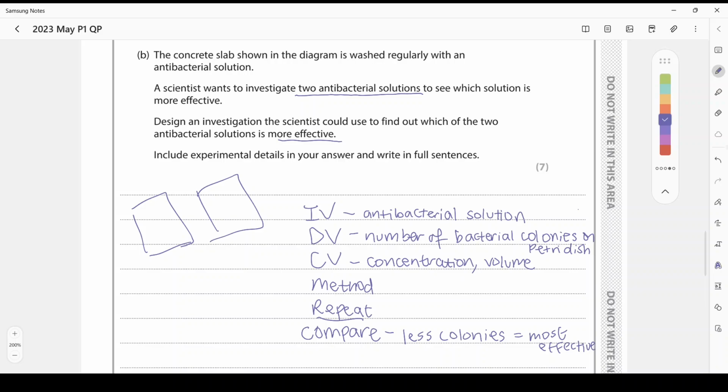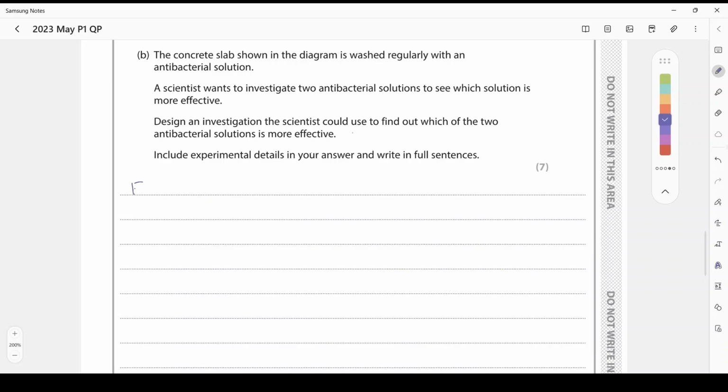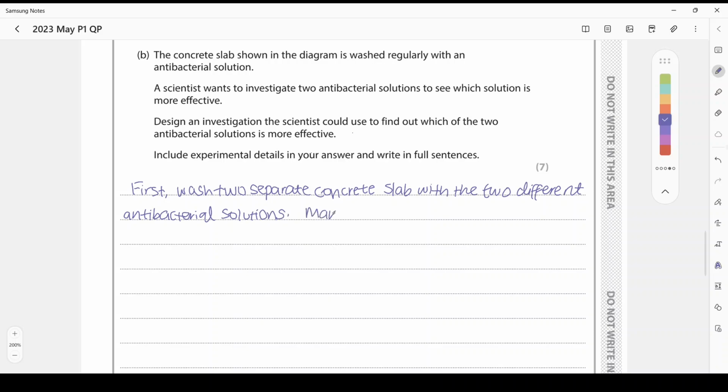All right. I'm going to erase this. I'm going to write out the answer. All right. So first, wash two separate concrete slabs with the two different antibacterial solutions. Make sure that the solutions have the same concentration and same volume.